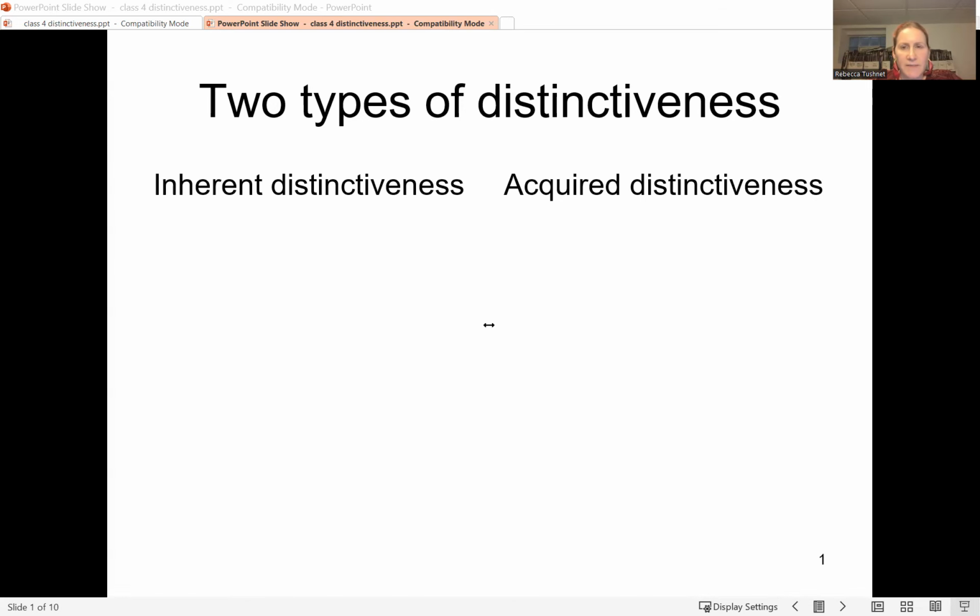Today's material is about distinctiveness. There are two types of distinctiveness with different effects on the timing and scope of protection. One type is inherent distinctiveness, which is assessed on the axis of conceptual strength. A symbol is only eligible for inherent distinctiveness if it automatically functions as a trademark when properly used as a trademark. With acquired distinctiveness, the relevant axis is marketplace strength.